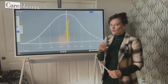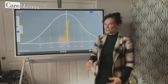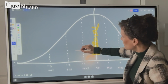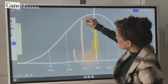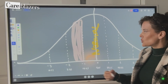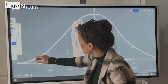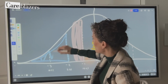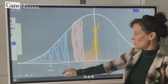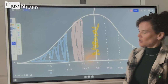Careblazer, does this help differentiate the difference between modest and significant? Modest impairment, which is mild cognitive impairment, is really going to hover around here. This is kind of the MCI, mild cognitive impairment, when somebody gets this. When somebody starts to show dementia, they're really going to be hovering around here. This much impaired, where they're performing better than only 2.3% of the population. Or when you get 3 standard deviations below the mean, you're performing better than 0.1% of the population.